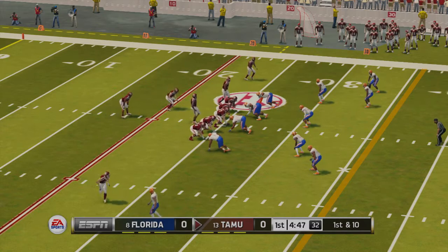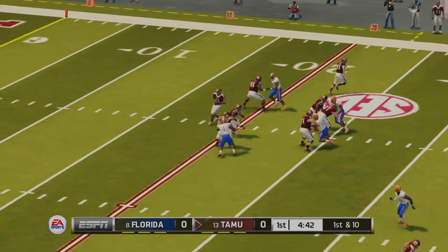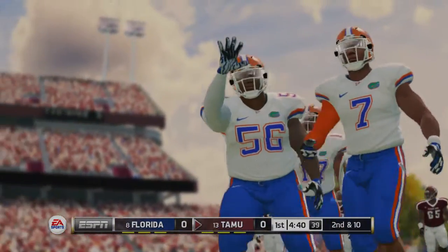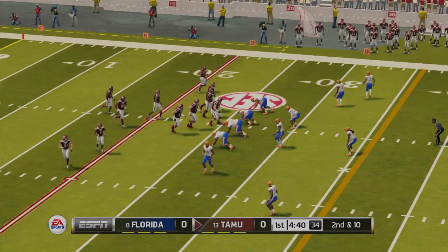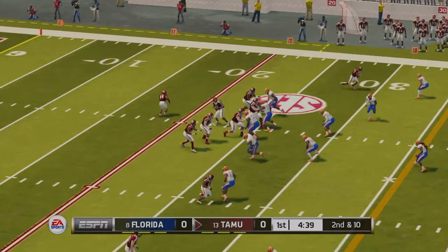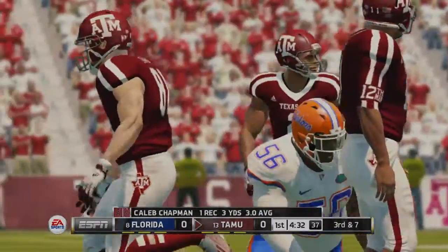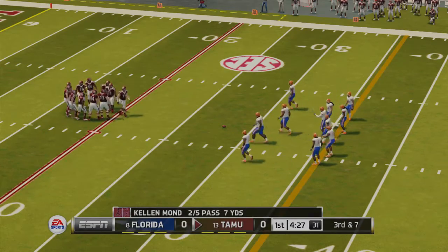From their own 25-yard line, it's first down. Fires incomplete to the fullback. Number 43, the intended receiver on the play. That makes it second and 10. Complete, brought down, nothing doing. Gain of 3 yards. That makes it third and 7. And they'll look to convert here on another third down.